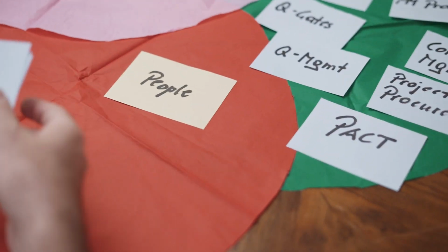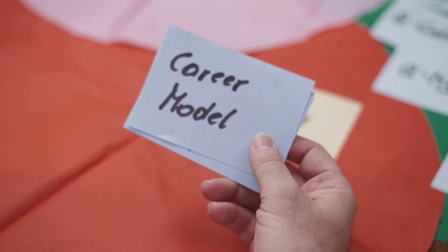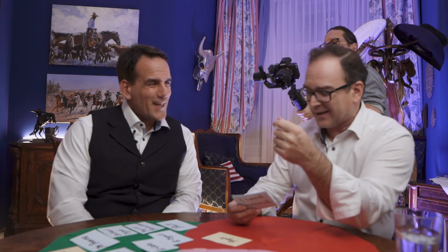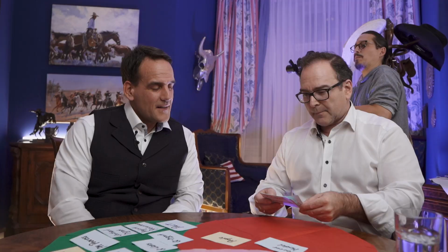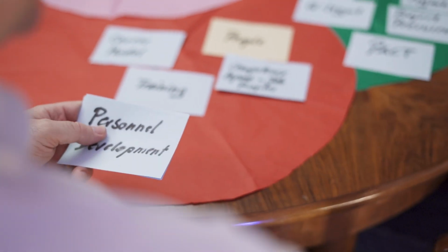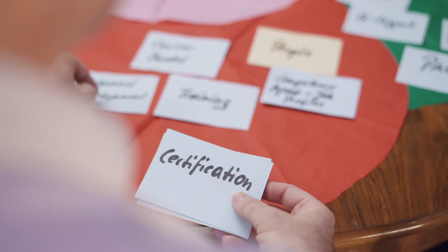When we talk about people, it was the first time that we thought about whether project management is actually a career path at Siemens. How dare we? And I would say yes. So let's put down career model. We thought about competency management and job profiles. What does a job of a project manager comprise? We developed training, and other personal development measures.